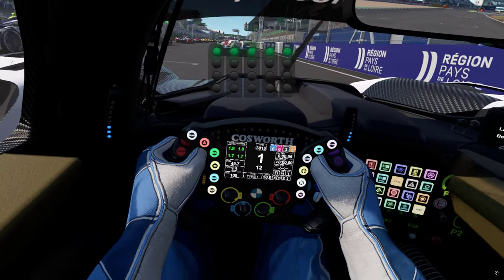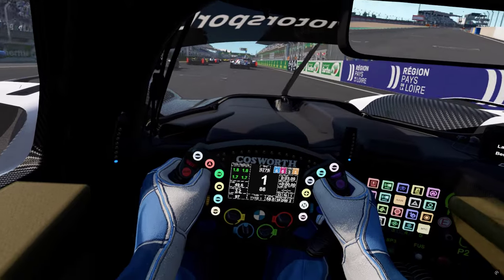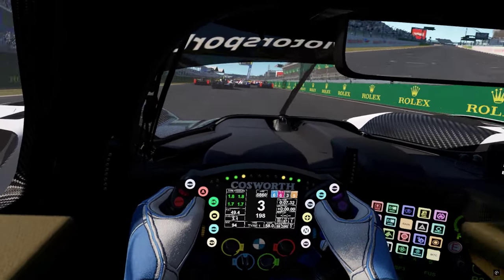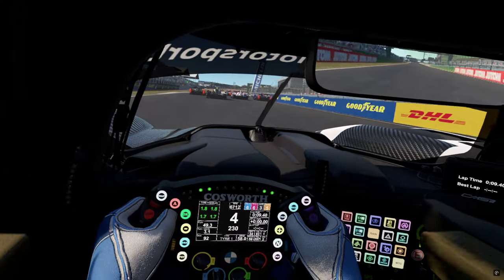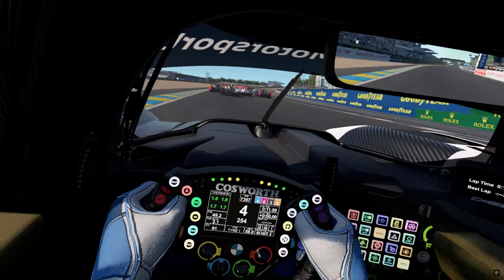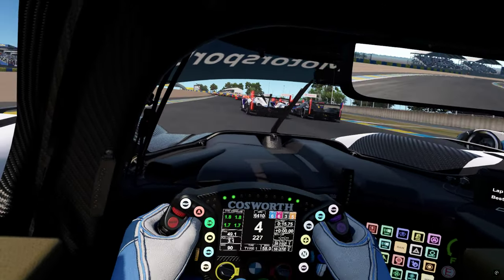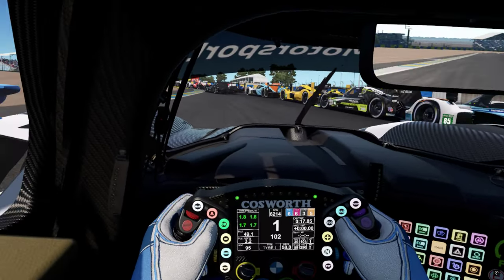Let go of the gear. Gear stick going, we're on flappy paddles. Welcome to the 21st century. Flappy paddles, what's all that about? Steamy usual. So I've got about 110.